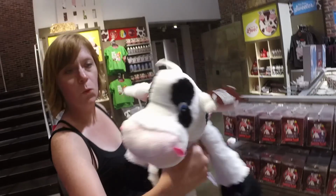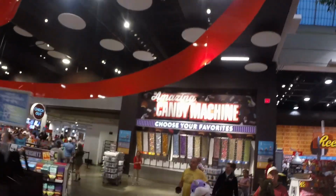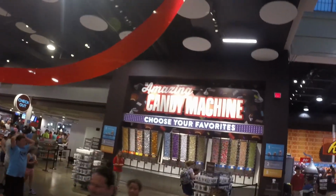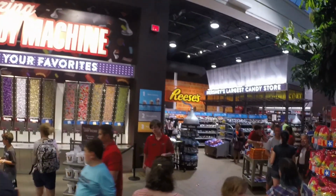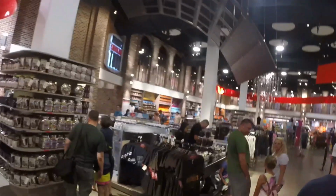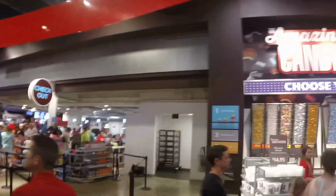So I would have to say this would quite be the biggest chocolate shop I've ever been into in my life. Look at this over here, the amazing candy machine. That's huge. And there's still so much more to do. Hershey's largest candy store. We got a Reese's wall over there. That's pretty cool. Set container, choose your mix, pay and enjoy. We might go make our own candy bar.